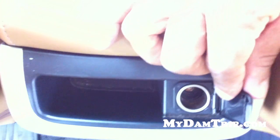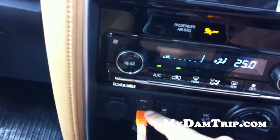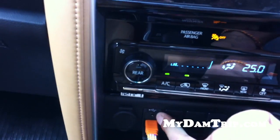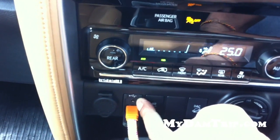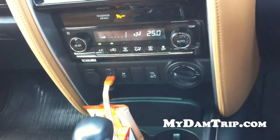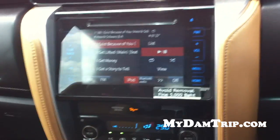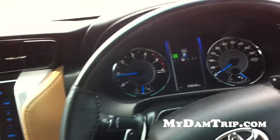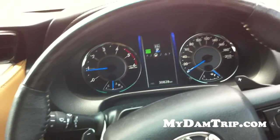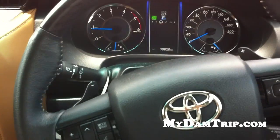There's a power outlet here, so you can charge your phone. There's also a power outlet here, and then there's the USB cable, as well as the headphone jack for the MP3s and stuff. The cool thing about the iPhone is when I plugged in the iPhone, it actually plays my music through the radio, which was a really nice thing to have. I don't have too much music on my iPhone because I like to save the space for pictures, but yeah, worked out well.